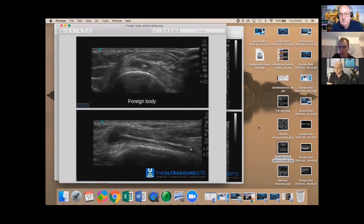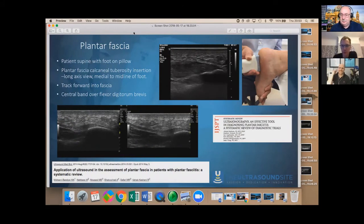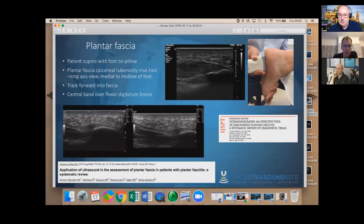And maybe to finish with, I've got a couple more here, but I know you guys love a bit of plantar fascia, so let's put this up. So plantar fascia, this is one of the slides from the courses. But just on plantar fascia, that's how you would scan it, that's how you'd approach it. A couple of references here, but bottom left here is what the plantar fascia normally looks like. Okay, so to orientate you, because otherwise you're looking at that thinking, that sounds great, Stu, but I haven't got a clue what I'm looking at.